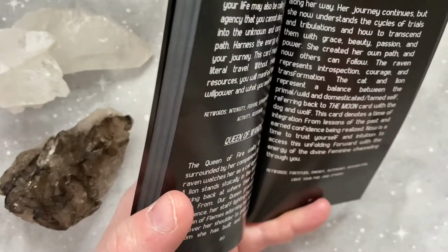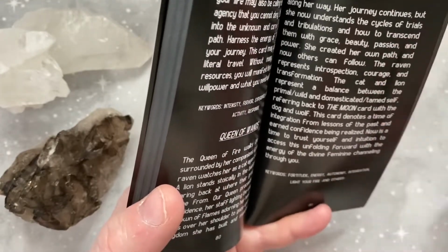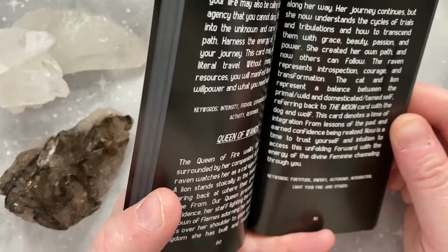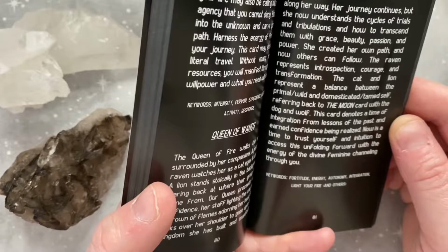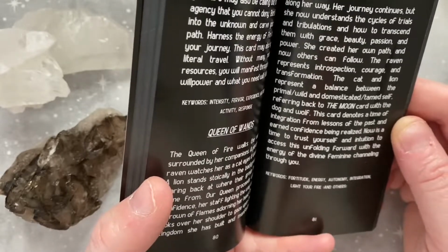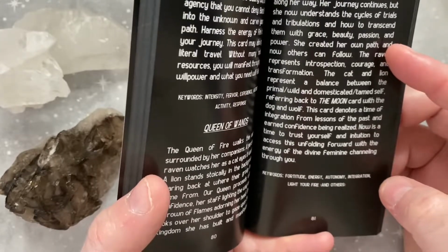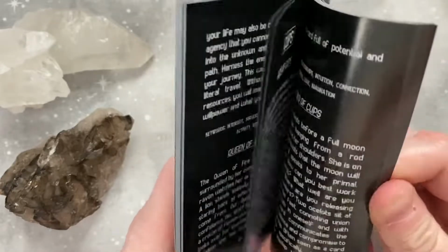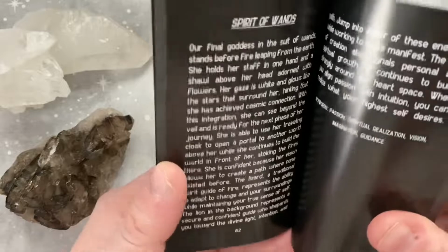This is nice in terms of really describing the artwork and the meaning of the different symbolism. This card denotes a time of integration from lessons of the past and earned confidence being realized. Now is a time to trust yourself and intuition to access this unfolding forward with the energy of the divine feminine channeling through you. Keywords: fortitude, energy, autonomy, integration, light your fire and others. And then Spirit of Wands.